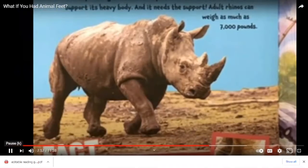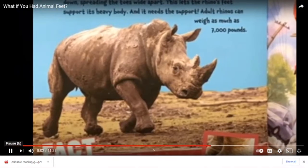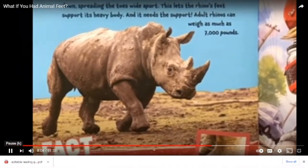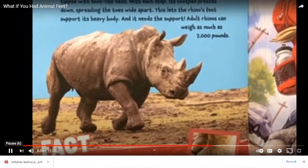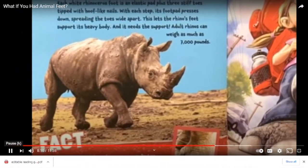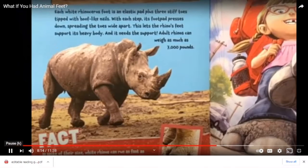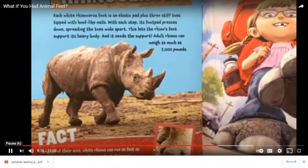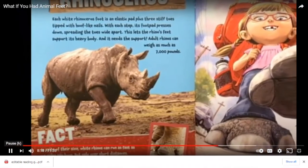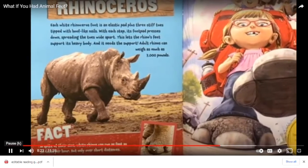White rhinoceros. Each white rhinoceros foot is an elastic pad plus 3 stiff toes tipped with hoof-like nails. With each step, its foot pad presses down, spreading the toes wide apart. This lets a rhino's feet support its heavy body, and it needs the support. Adult rhinos can weigh as much as 7,000 pounds.